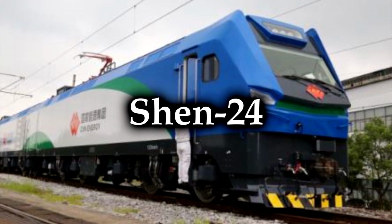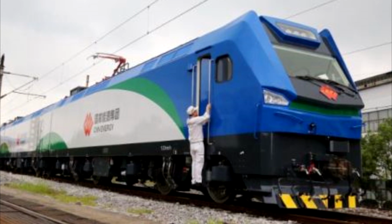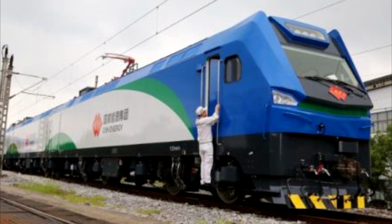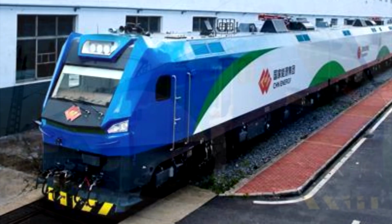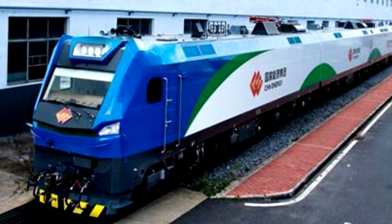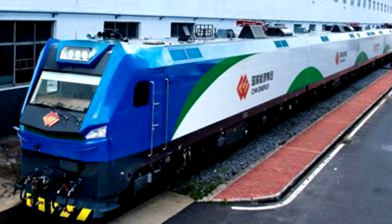The Shen 24. Another very recent addition to locomotives all over the world. This is a Chinese locomotive, manufactured at CRRC Zhuzhou Locomotive Company in China's Hunan province. The first one rolled off the production line on July 29th, 2020. Designed to operate as a single unit just like every locomotive on this list, it actually has 6 sections. Because apparently they really needed that many in a single unit!